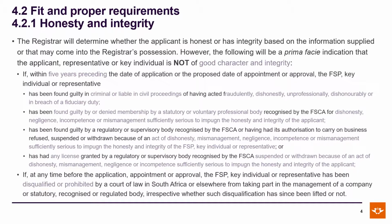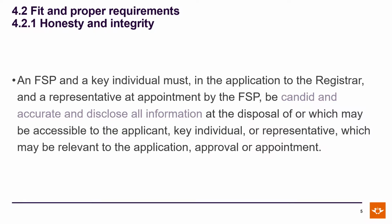Then they talk about found guilty and they've had to cease their business or suspended their license because of dishonesty, mismanagement, negligence, incompetence, or some aspect of their character. If they've had a license suspended or withdrawn because of dishonesty, mismanagement, negligence, or incompetence, then that is all in the preceding 5 years. It says any time before the application they have been disqualified or prohibited by a court of law in South Africa or anywhere else from taking part in the management of a company, irrespective of whether that disqualification has been lifted or not. An FSP and a key individual must apply, and the application must be candid and accurate. You need to disclose all the information at your disposal.